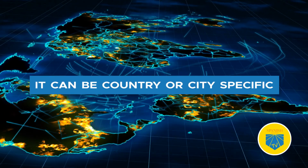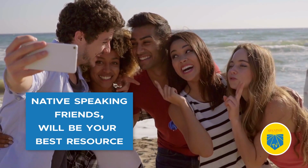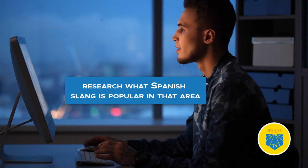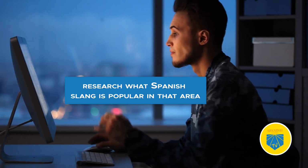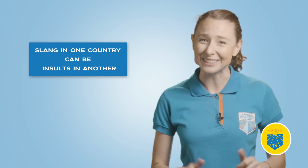Slang is different from common idioms or expressions since it can be country and even city specific. If you already have some native speaking friends, they will be your best resource. Or if you have a certain destination in mind, research what Spanish slang is popular in that area. It's important to do this location-specific research, as slang words in one country could be insults in another.